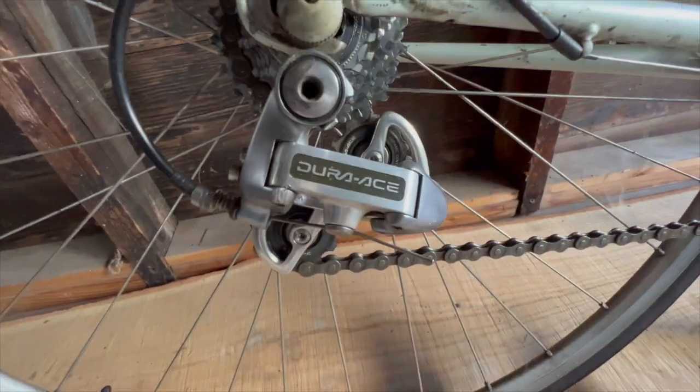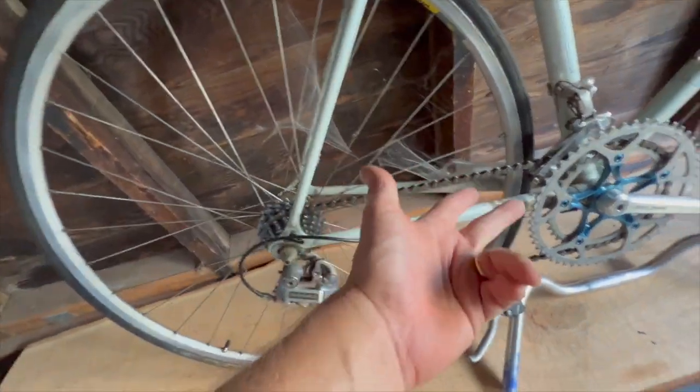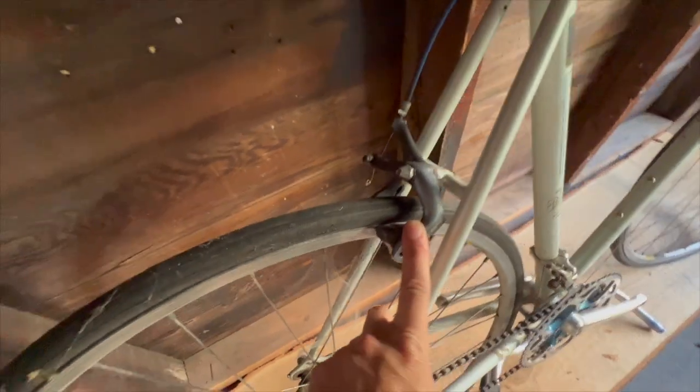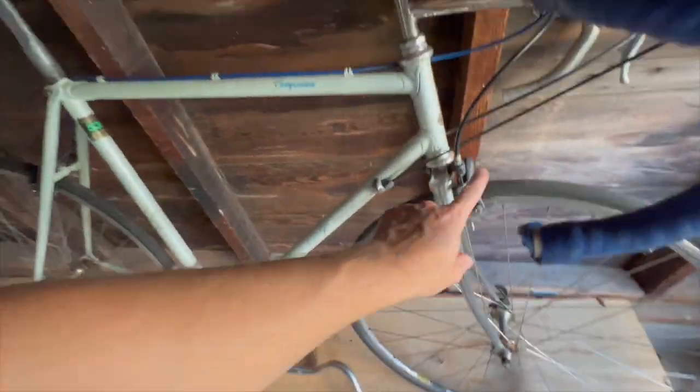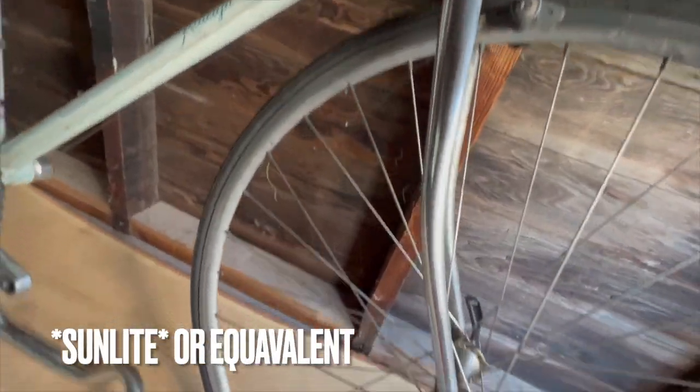It has a Dura rear derailleur. The rims I think are Mavic, but they're kind of like whatever. I don't really like the profile. Comes with these nice vintage cobwebs. It's got Exage brakes, which are low end from Shimano. So it's just a smattering. This fork I don't think is original. It's just kind of like a Suntour or something chromed fork.